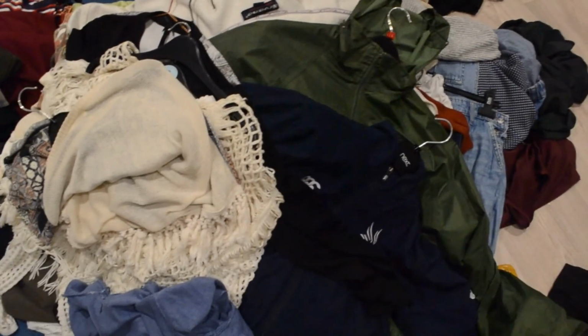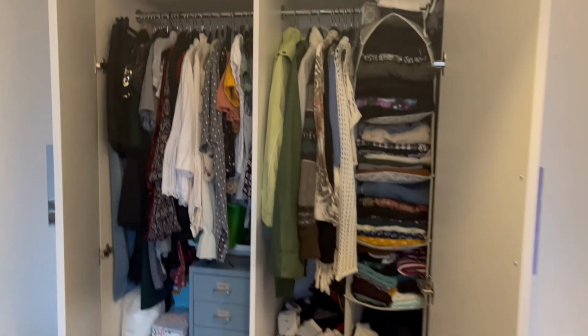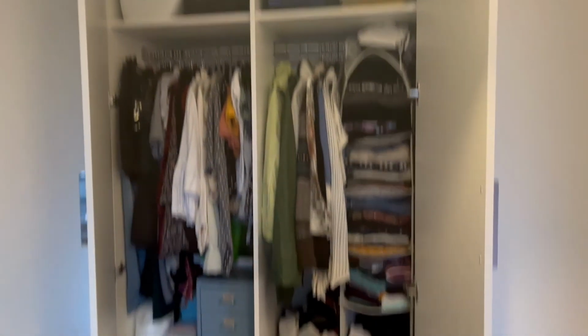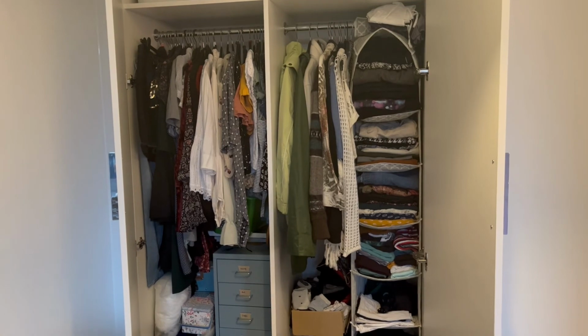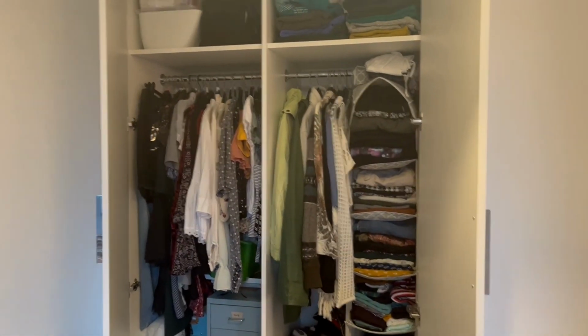Yeah, let's get folding. And this is the final wardrobe and the clothes I have left. Since I filmed, I have gained and lost some clothing, but this is most of the stuff you saw in footage. I am going to be filming a more in-depth wardrobe video about the zero waste wardrobe I have, so keep an eye out for that if you're interested.